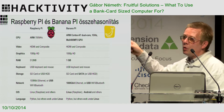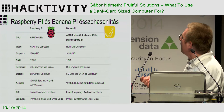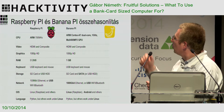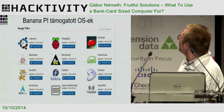What matters is software. Raspbian is capable of running on it. That's not the main OS, but they said, let's just see how it runs with Raspbian. So Raspbian, okay, but what's more important, you have Android as well. You can see the processor. A lot of tablets and other mobile devices use the same CPU. So why wouldn't it be capable of running Android? It does. Here's a chart showing you whatever is supported by Banana Pi.